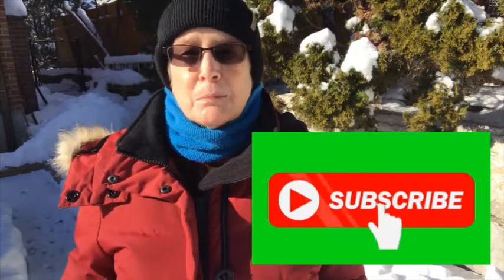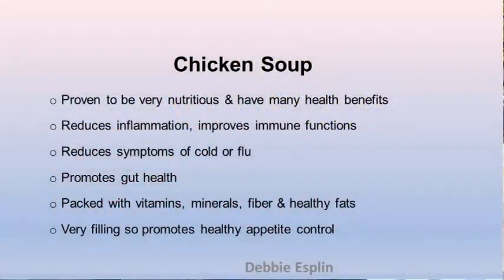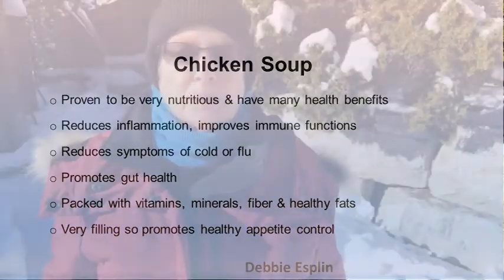Let's talk a little bit about chicken soup. Chicken soup has been proven to have anti-inflammatory properties, and it has also been proven to help reduce the severity or the feelings of illness when you get a cold or a flu.